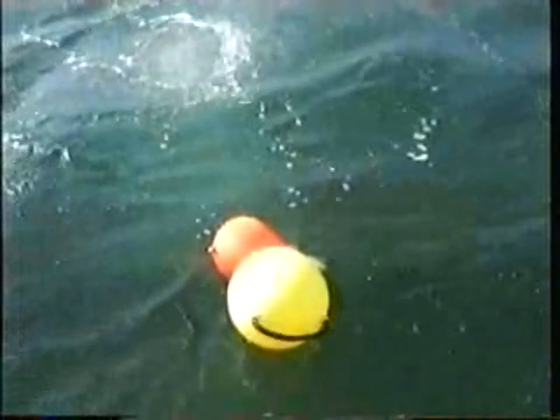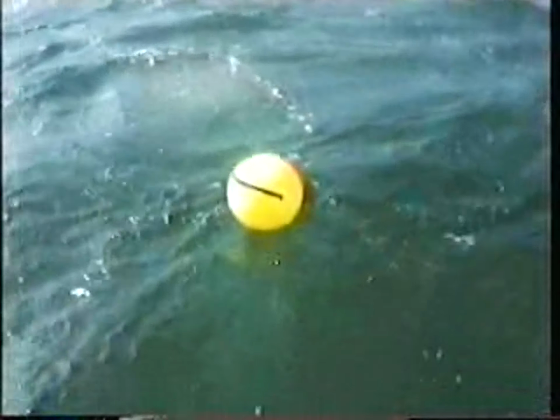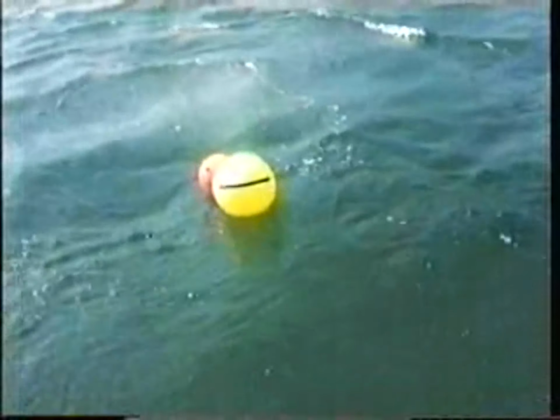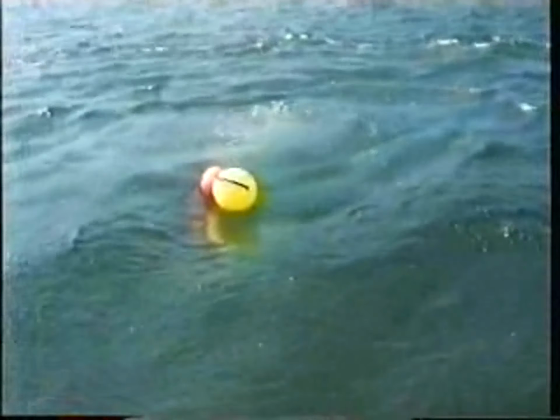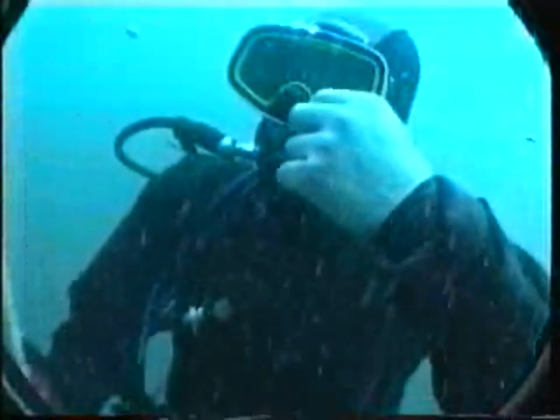Here we are climbing the line to the surface. Diving at this depth we have to decompress. We only get about 10 minutes diving time per dive, and we can't do really more than 2 dives in any 6-hour period.